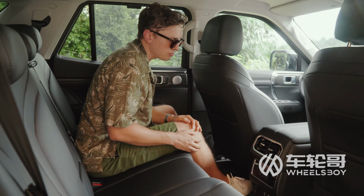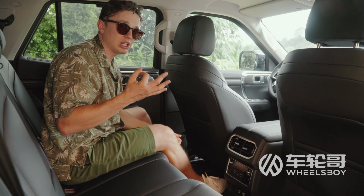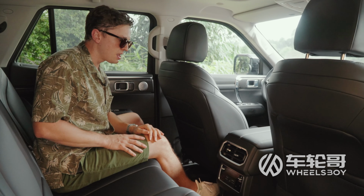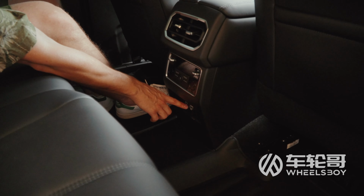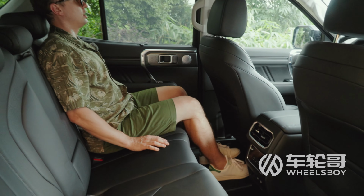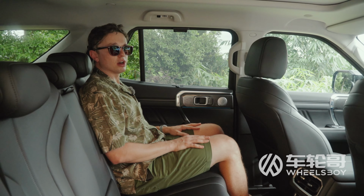Down here by your legs, you have a control panel for your air conditioning. This is a 3 climate zone vehicle: driver, passenger, and second row all separate. Under that, you've got 2 USB charging ports, a Type-C and a traditional Type-A, and honestly, the seating position and everything, very comfortable.